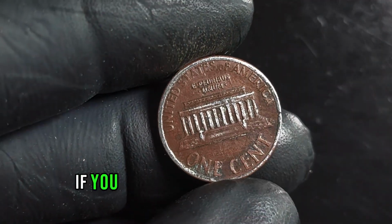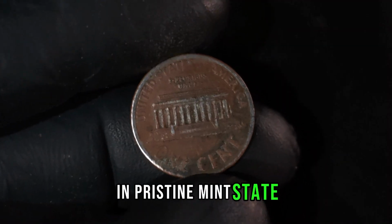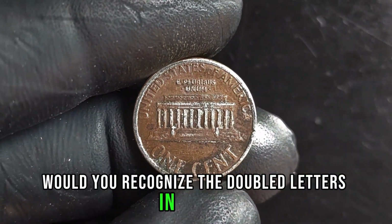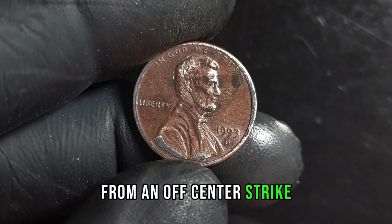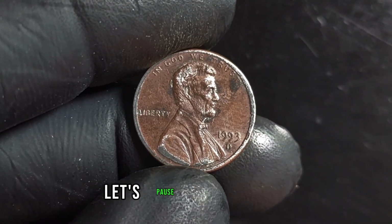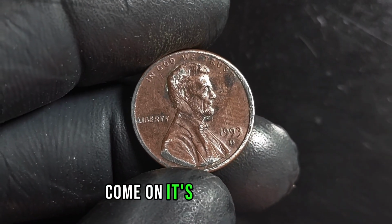Imagine what would happen if you checked your change tray tomorrow and found one of these error coins in pristine mint state. Would you know it when you saw it? Would you recognize the doubled letters in Liberty? Or the slightly shifted Lincoln bust from an off-center strike? Most wouldn't. That's the risk. And the opportunity. Let's pause for a moment because I know what you're thinking. Come on. It's just a penny.